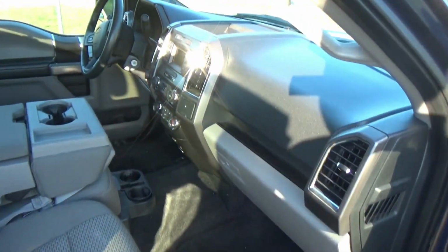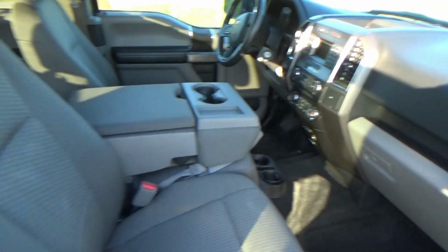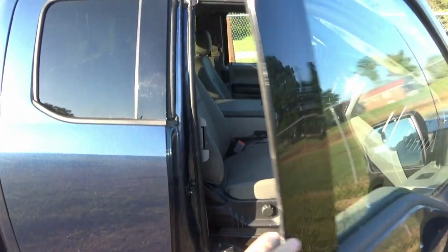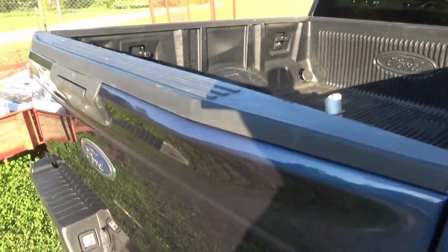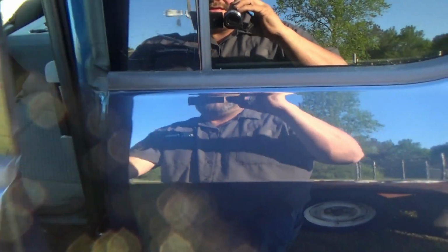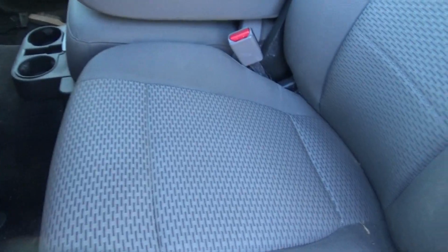Got to clean up the insides. But here's a shot of the insides. 4-door, not the full 4-door, but the extra cab. Get a shot of the other side over here. Nice truck. Like I said, needs a good cleaning. Clean up shop will be next for it.